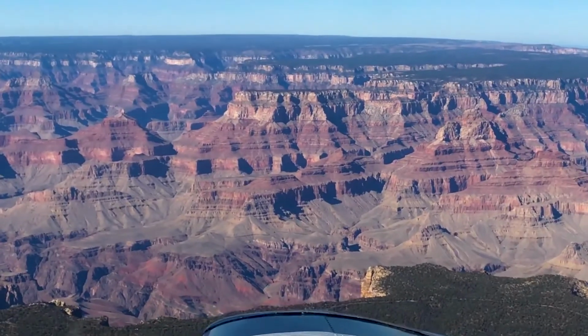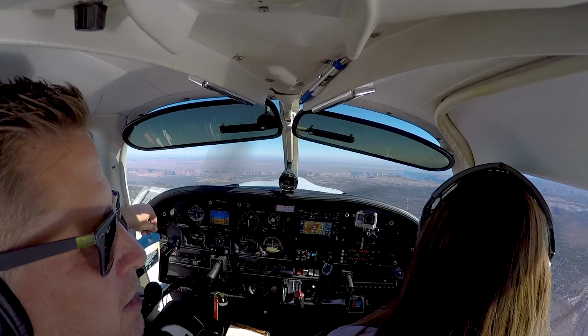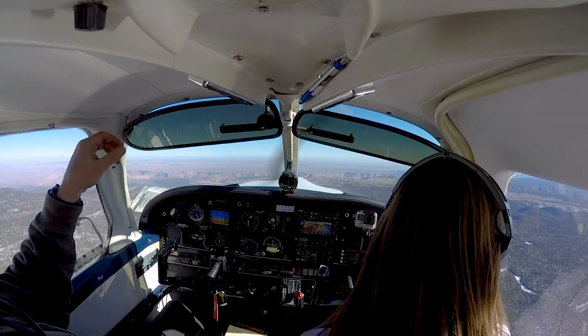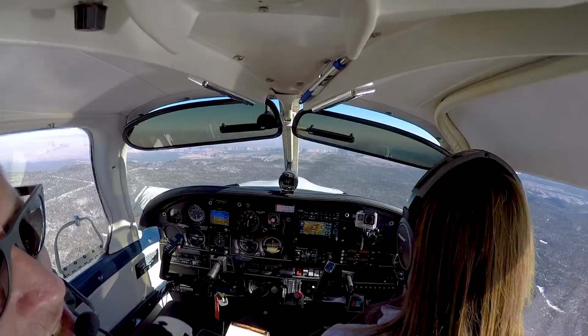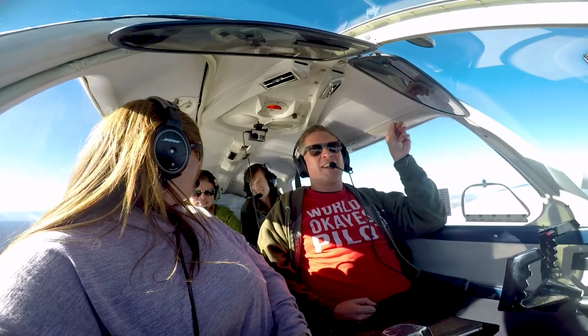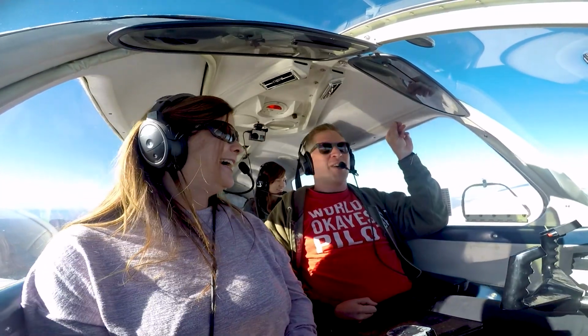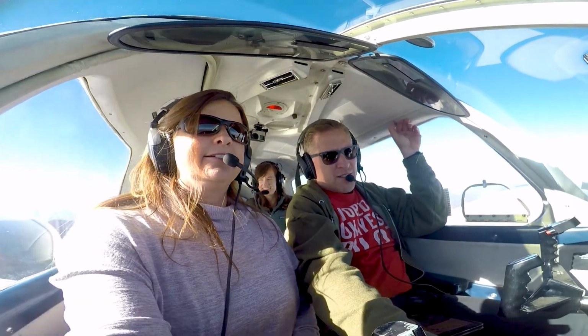Oh, cool. I think we're passing over the road that goes to the North Rim. Is that what that road is? I believe so, yeah. It's just crazy to think about because it takes so much effort to get there. Oh yeah, especially if you want to go from the South Rim to the North Rim. It's like a 3-hour drive because you have to go all the way around. Here we are flying over in like 15 minutes.